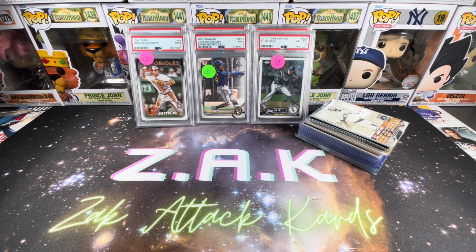This is Zach with Zach Attack Cards, and we have ourselves another card show recap and review just for all you out there. This is going to be a blast. This is the most slabs that I've ever picked up at a show, and a little bit of a teaser: there are 3 slabs hidden by the 3 that you can see that are pretty phenomenal, and some key cards that I'm really glad I was able to kind of cross off the list of rookies that I think just about everybody should have.